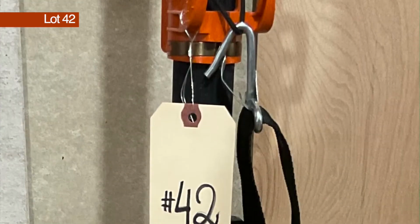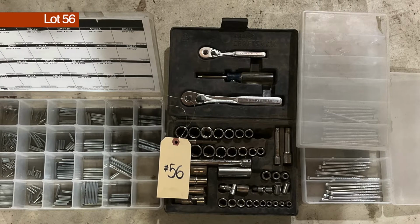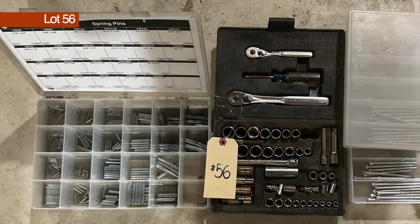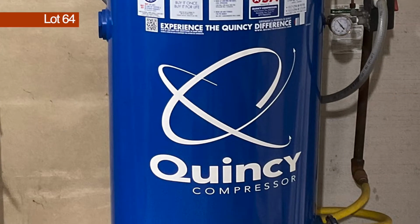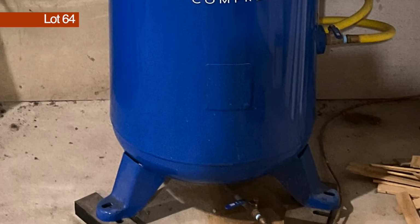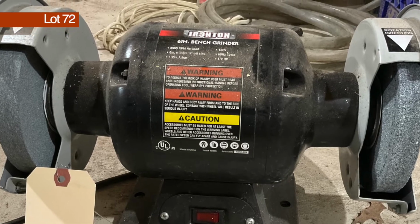Lot 42 is a steel extendable pole saw, like new. Lot 56 are roll pins, sockets, and more. Lot 64 is a Quincy 5-horsepower 60-gallon stand-up compressor. Lot 72 is an Ironton 6-inch bench grinder.